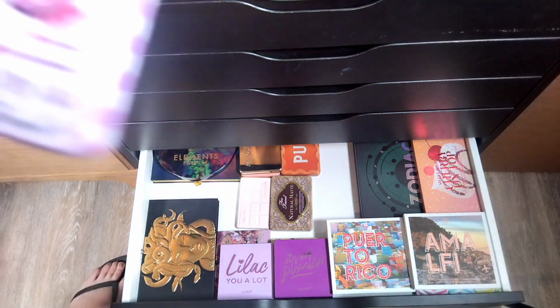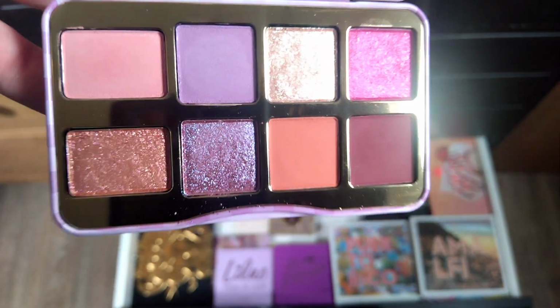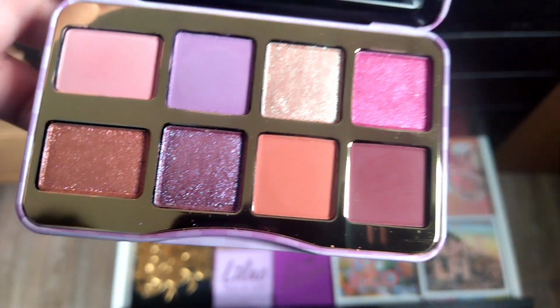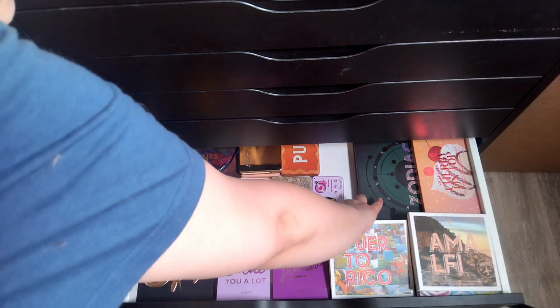And this one I recently got. This is the That's My Gem. I haven't really gotten a chance to play around with it, so I do want to hold on to it for now and see how I like it. So, maybe that one.